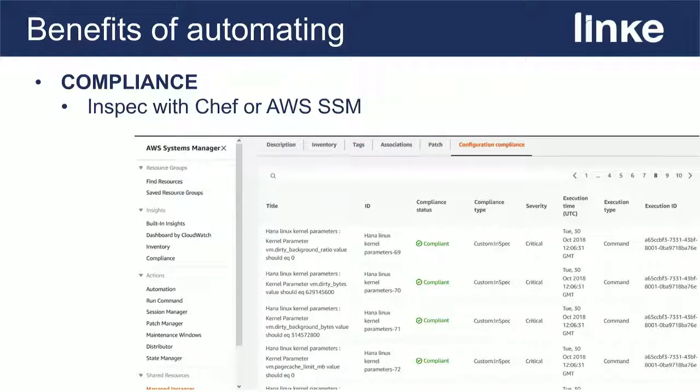Okay, these InSpec recipes, customers are able to deploy them on their Chef servers if they want, as Chef includes the compliance functionality, and work as well with AWS SSM. As you see in this screenshot, you have an example of a few InSpec checks running on AWS Systems Manager.